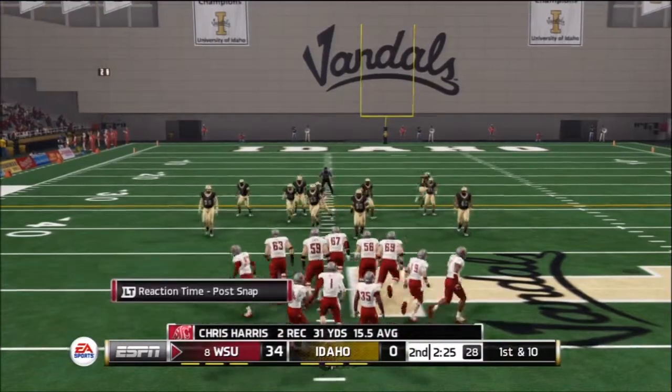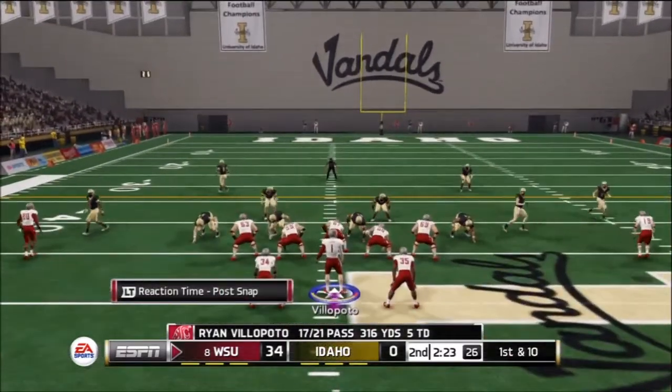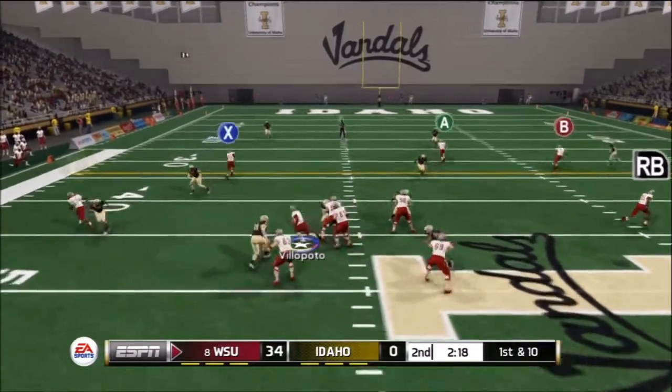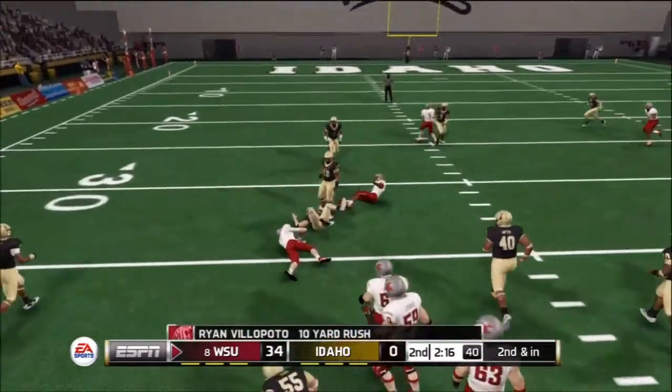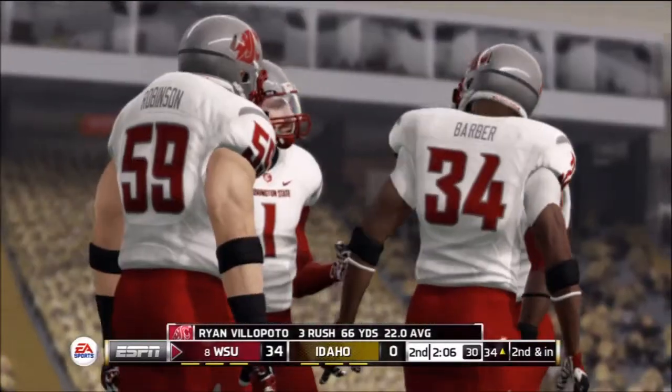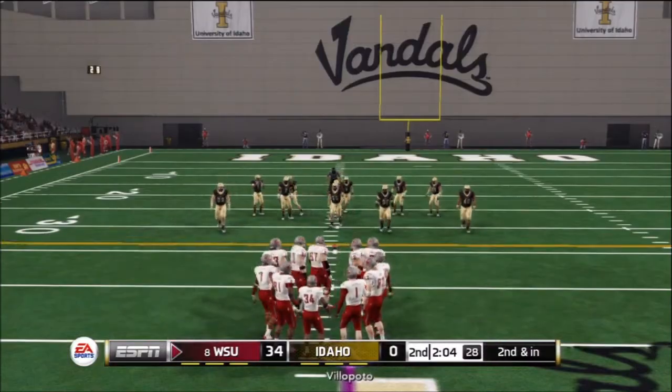First down. Easy. He scrambled. He's taken down at the 34-yard line. Well, they didn't pick up the first down, but he saw that no one was open, so he made the right decision to tuck it and run.